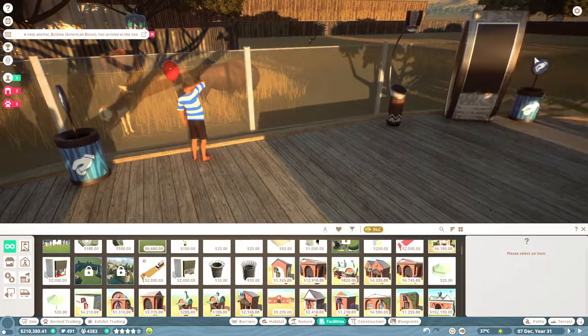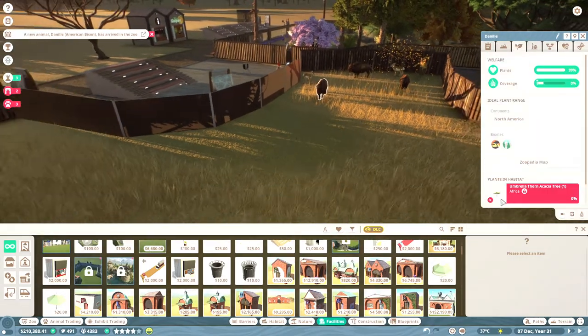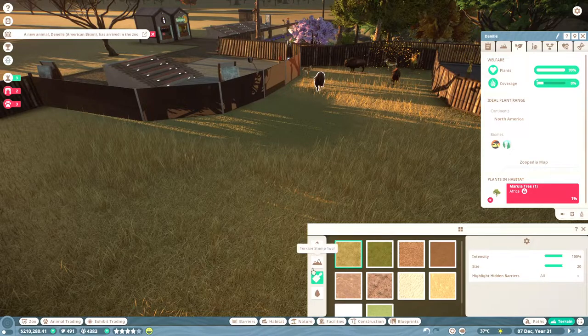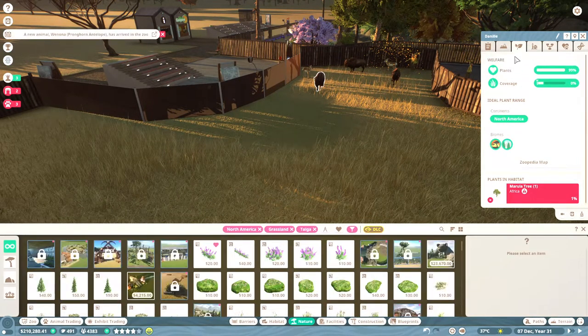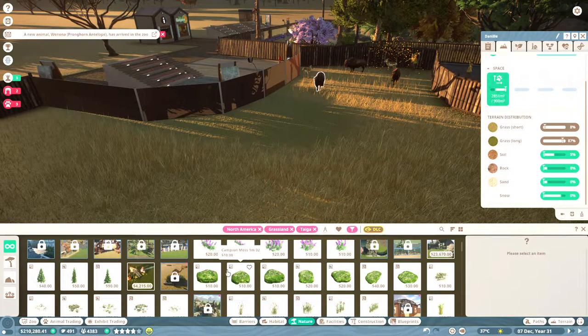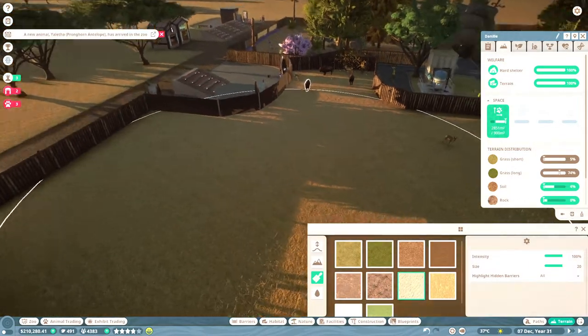Okay, let's sort them out first. So let's see if they're happy. So this is going to be an American... Oh, he doesn't like that. Of course he doesn't like that, because he's not from Africa. I'm not from Africa. What do you want? Let's put all this in, and we need terrain, which is actually quite happy with. That's not bad. Okay, let's put in bits and bobs of stuff, because... Oh, that went a bit extreme.